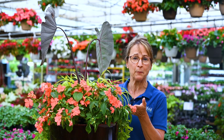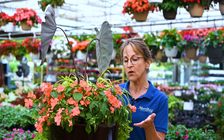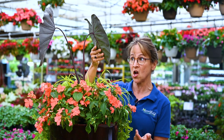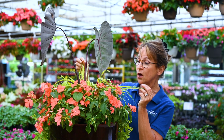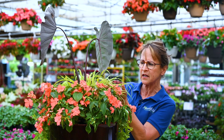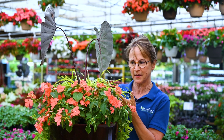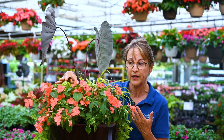This is a really beautiful container for a very shady area, but also one that can take some morning sun. So here you have a thriller. It's Colocasia, also known as elephant ears. We have Hakonechloa, which is this really stunning variegated leafy plant that's in the back that is a perennial, Japanese fountain grass. And then in the front, we have regular impatiens.